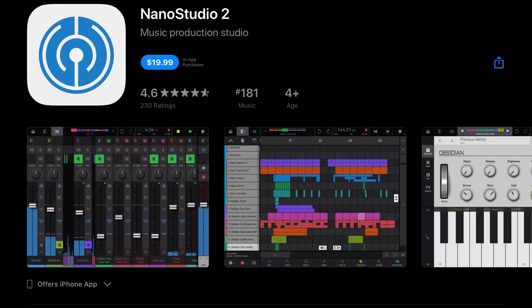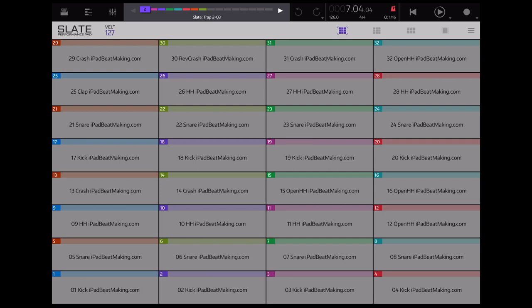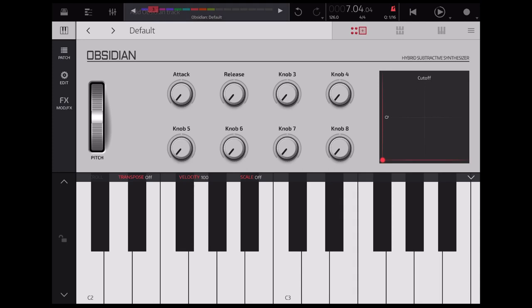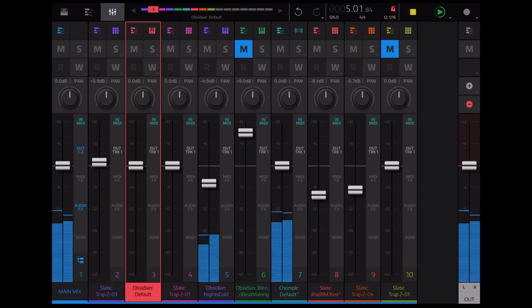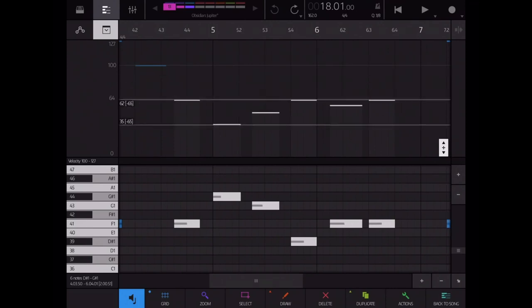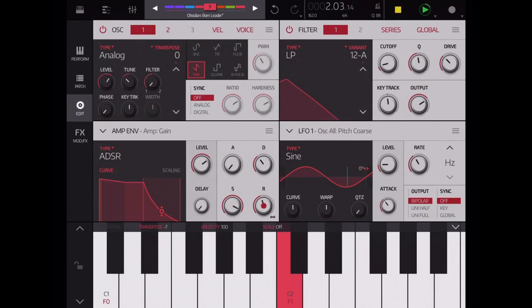Now, Nano Studio 2 is priced at $19.99 and is available for iPhone and iPad, and it's very capable. It's very stable, it's intuitive, and its file organization system makes having an efficient workflow a breeze. It also features an incredible built-in instrument called Obsidian that can be everything from a synth to a sampler to everything in between. But you should note that Nano Studio 2 is currently limited since it doesn't feature audio tracks at the time of this video, but the developer says that they're on the way. When will they be here? We don't currently know, so be sure to keep that in mind. This is not a good app if you've got a person who likes to play live instruments into their iPad or iPhone.